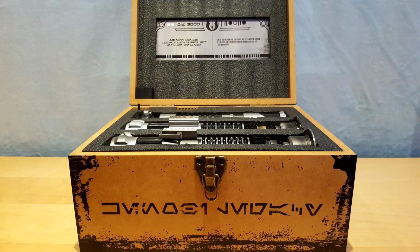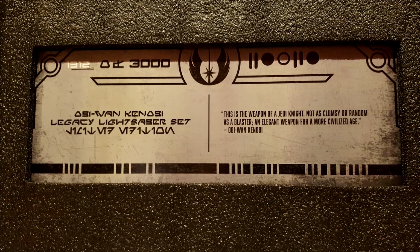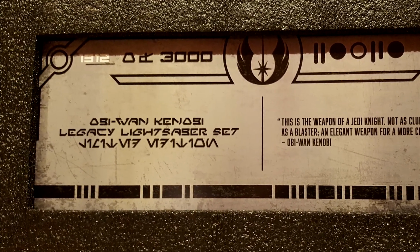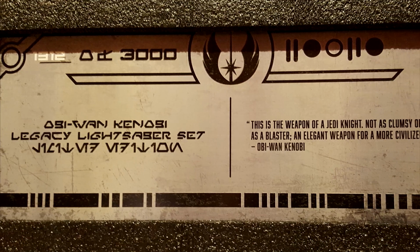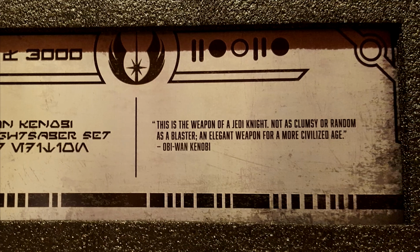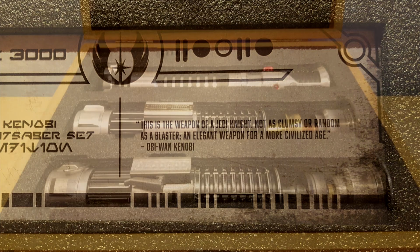When you lift the cover, you see a plaque on which you will find the number of the piece. On one side, you can read Obi-Wan Kenobi Legacy Lightsaber Set. The Urabesh writing means Limited Edition. On the other side, you can read the following quote. "This is the weapon of a Jedi Knight, not as clumsy or random as a blaster. An elegant weapon for a more civilized age."